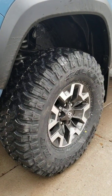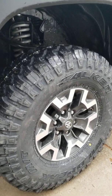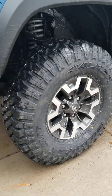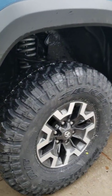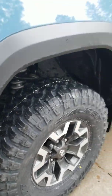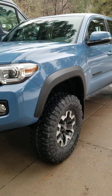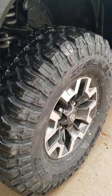I want to tell you why I bought Falken tires, and that is Falken, not to be mistaken for the other F word. Hey, these tires. The whole idea behind these for me on my 2019 Toyota Tacoma is that basically this truck is my side by side.